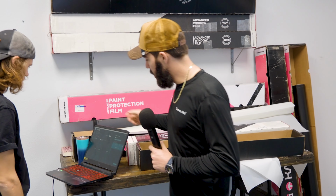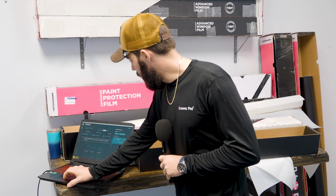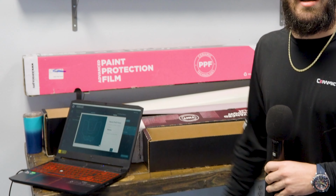And so we'll pull it up in our system here, which is the biggest part of our business, investment wise, to get into paint protection film. The machine itself costs anywhere between $7,000 and $10,000. And then this costs $300 a month to run. We've got all of our windows patterned, so it'll cut out windows for us, and it'll also cut out paint protection film. Like here's a hood. It'll cut that out for us completely.